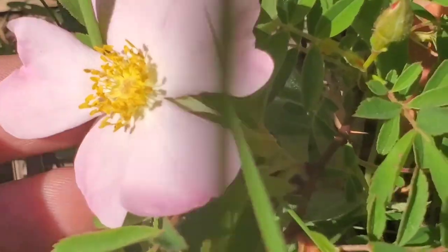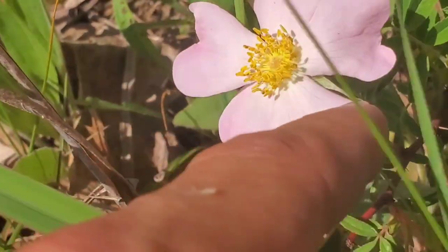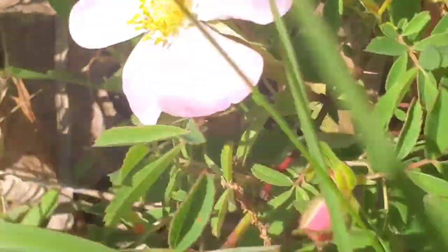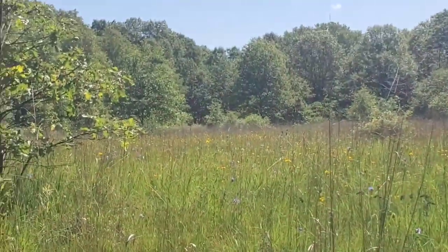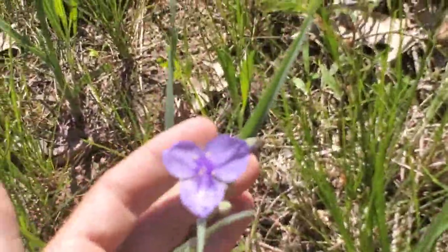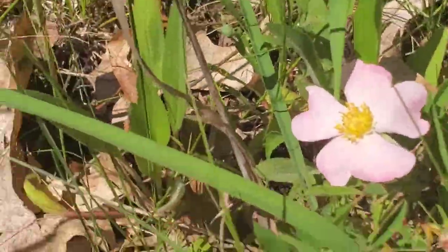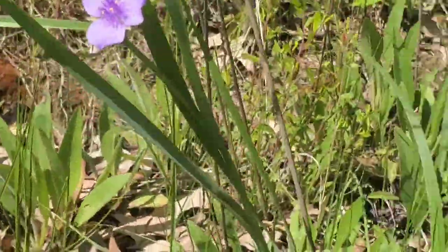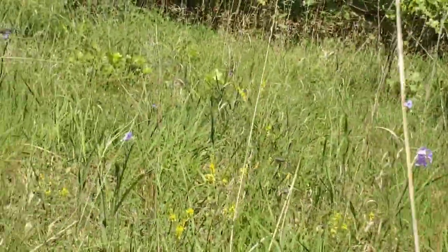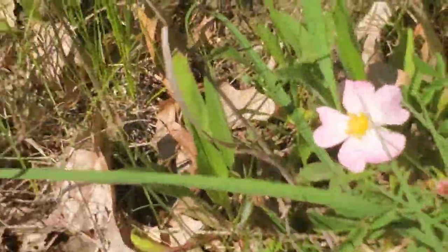Ran some stuff through a key. You've got to learn how to key stuff out, because a lot of the time when you start dealing with stuff like roses, there's a lot of them, and also with asters. If you really want to get into all this stuff, you've got to be doing it right and not just looking at the flowers, because if you simply look at the flowers, you're going to be mixing up stuff left and right, which is obviously something you don't want to be doing. So that's what the deal is with that rose, Rosa carolina.